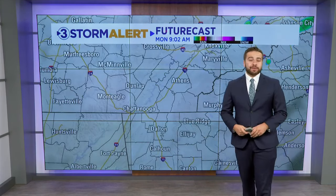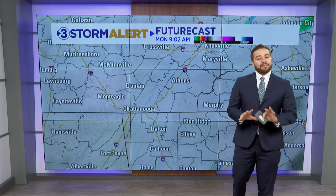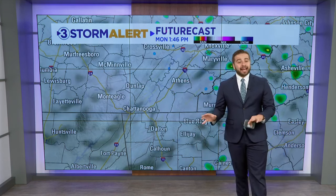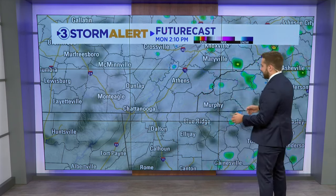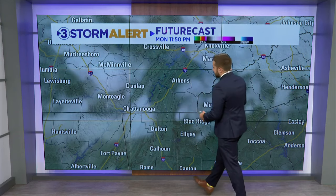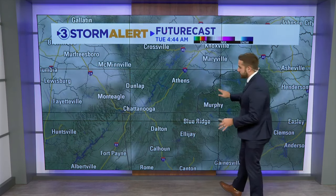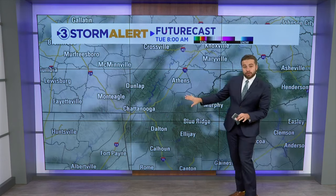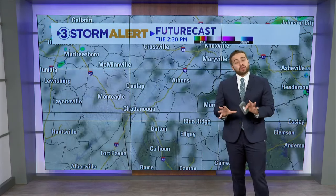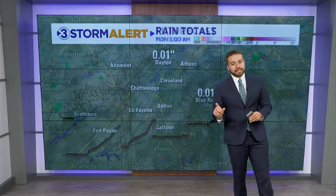And as we take a look at your futurecast, still going to be quite a bit of cloud cover, very similar to what we had yesterday. Of course, we had some steady rain yesterday afternoon. We're only going to have a few light showers, especially to the north and east of Chattanooga, closer to that remnant low. By the time we get into the overnight, cloud cover breaks a little bit, and some patchy fog develops for your Tuesday morning commute. And then by the time we get into your Tuesday afternoon, going to be more cloud cover with just a slim chance of a shower.